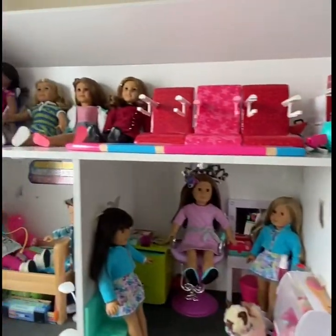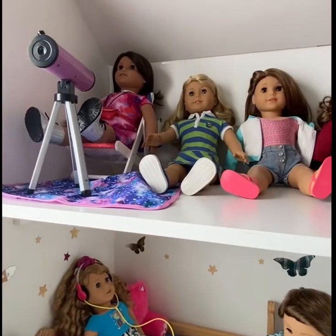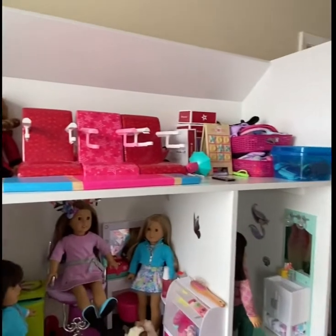Then there's the attic, which has Luciana, Lainey, Joss, and Rebecca. And Luciana's looking through a telescope. This is where I store some of the clothes and all the accessories.